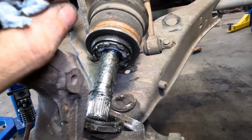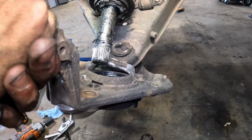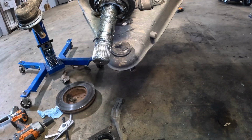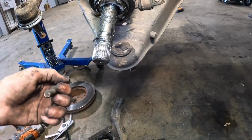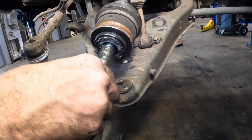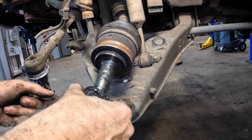Get out of there. Come on, you piece of junk. Let go. Got it. Wow, the carnage. Nasty. Okay, yeah, this axle's garbage. And it's chewed up.